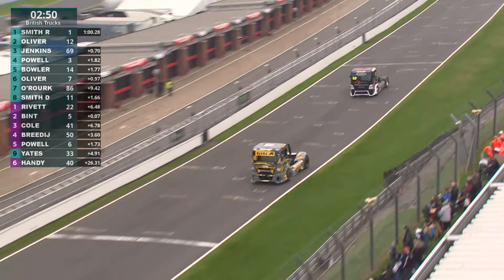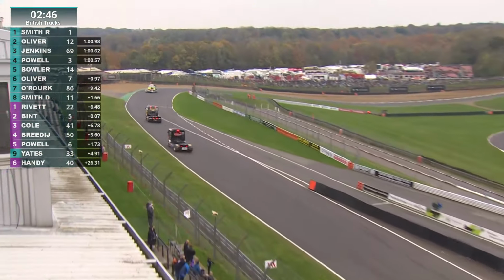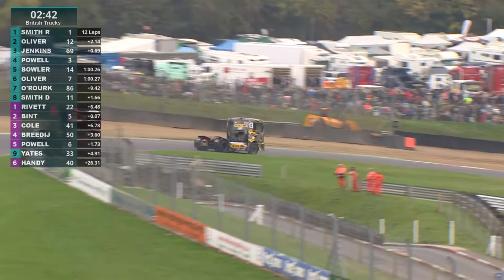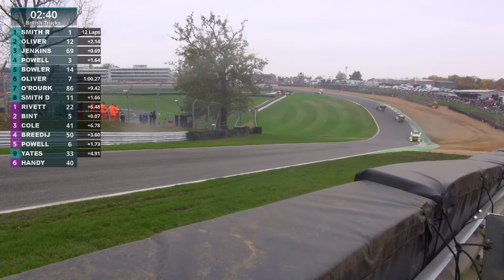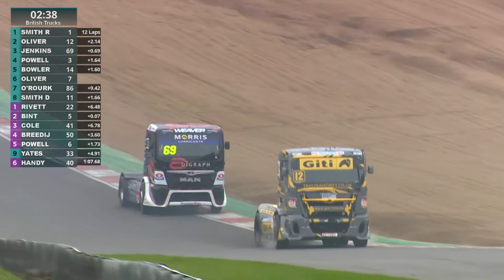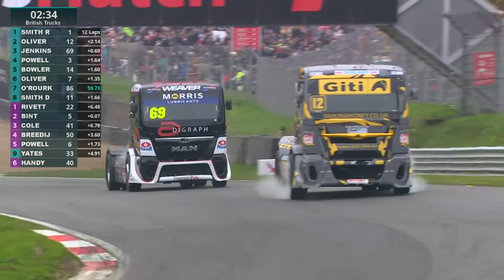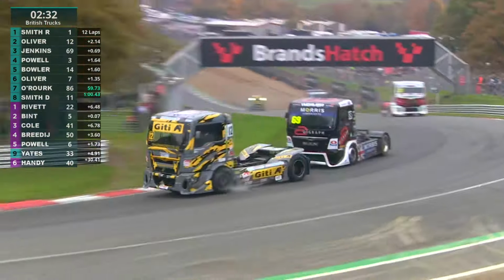Shame that John Powell seems to be struggling here this week, and of course we've gone from almost title contention to seem to be struggling. So fingers crossed he's got the team behind him that are going to make some improvements before the next race, and we'll see a better result. Not sure where he'll end up in the reverse grid this afternoon.